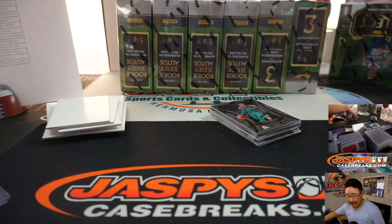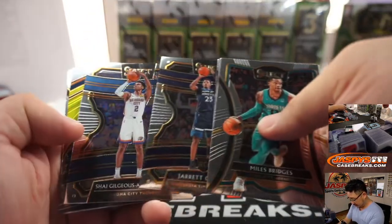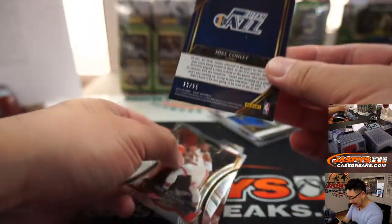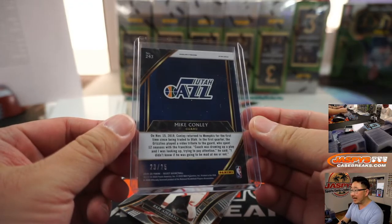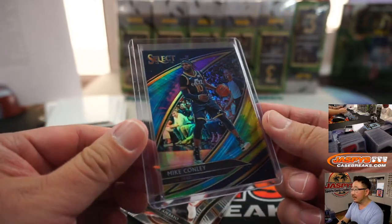That's $2.99 going to Denver. Andrew with that one. And is that some gold coming up? No, tie-dye. Mike Conley tie-dye. 23 out of 25. It's courtside edition as well. That is for Andrew. 23 out of 25. Love the tie-dye look in the select.